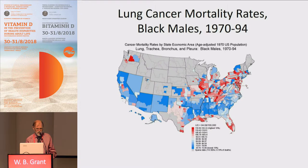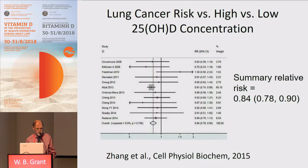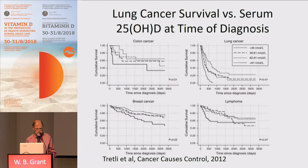Lung cancer mortality rates, in this case I'm using the results for black males, which shows the pattern of higher rates in the Northeast, lower rates in the South. Here's a meta-analysis showing that from observational studies, higher 25-hydroxyvitamin D is related to a lower incidence rate of lung cancer. This shows survival rates over about 9 years for several types of cancer, and lung cancer does show an effect, as does breast cancer. I think for colon cancer and lymphoma, it's more limited.